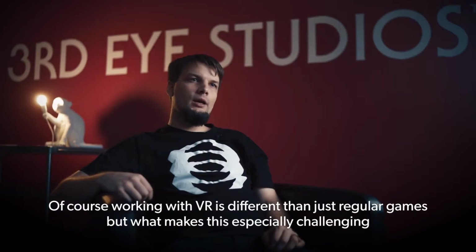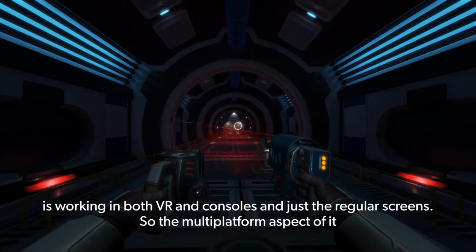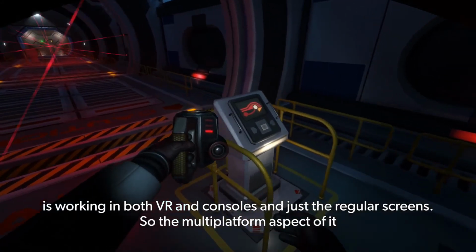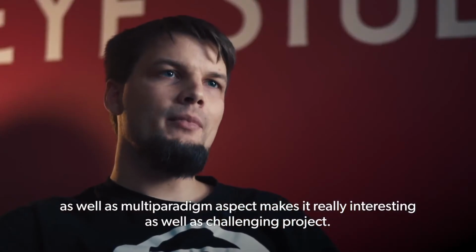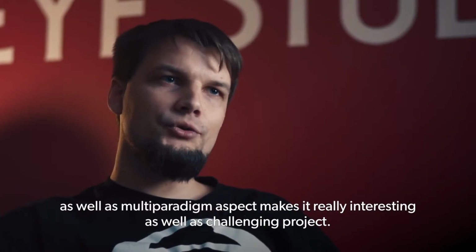Of course, working with VR is different than just regular games, but what makes this especially challenging is working in both VR and consoles and just a regular screen. So the multi-platform aspect of it, as well as multi-paradigm aspect, makes it a really interesting as well as challenging project.